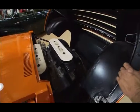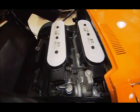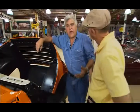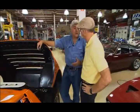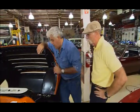And you know what? That's actually a big engine. It's a 4-liter motor. It's not a big engine by American standards. You know, when you go to Europe and you say a 289 Mustang, they call that a big block. Whereas to us it's a small block. But 4 liters was big by European standards.